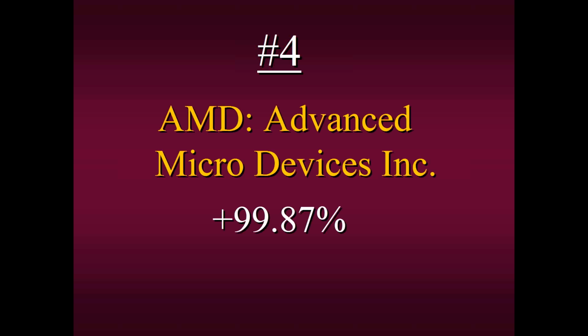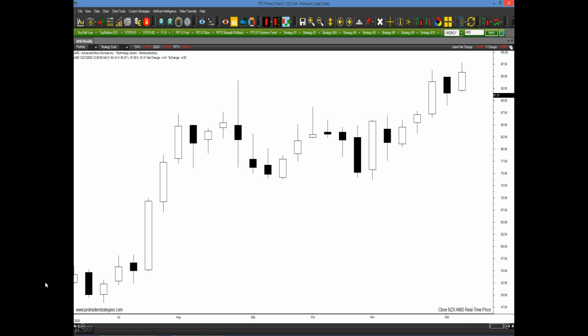Let's look at number 4 on the list. And that's AMD, Advanced Micro Devices, another stock I used to trade on the floor when I was trading on the floor. This was up over 99%, close to 100% on the year. So let's look at AMD. Now this wasn't so cut and dry. It went up, went sideways, and then went up again.